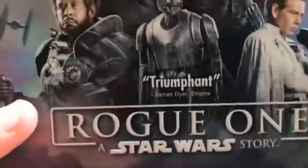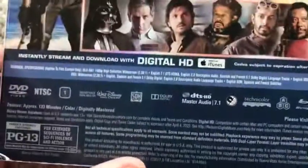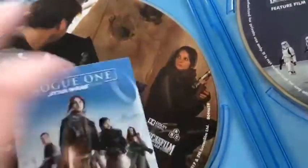Right. The last Blu-ray is the 2017 Blu-ray of Rogue One: A Star Wars Story. Triumphs, says James Dyer, Empire. So here's the front, spine, other spine, the back. And again, a new review, and it's 133 minutes, of course. Here's the Blu-ray case itself. Here is the Blu-ray disc of the feature film, and you can see a bunch of stormtroopers. Here's their little code. And here is the bonus disc, which you could see the girl and I don't know what else. And also no DVD.